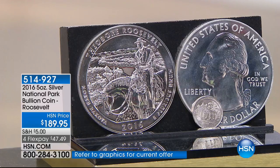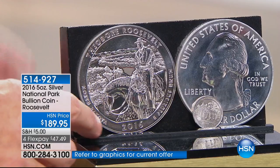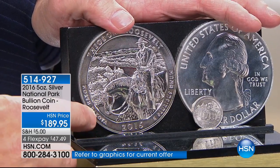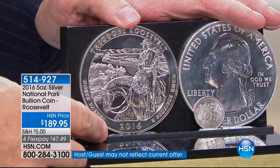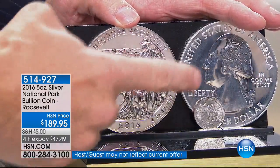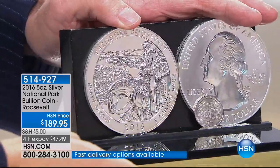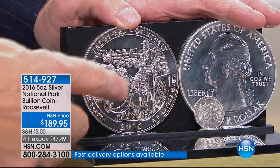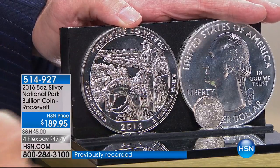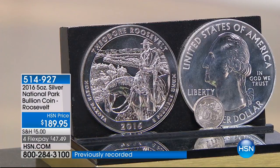You talk about resonating with people. The Theodore Roosevelt, now this is the North Dakota National Park. They're done by state, and so the North Dakota National Park is Theodore Roosevelt National Park. I think this is one of the most beautiful of all of the 5 ounce America the Beautifuls. As you can see right there, the beautiful Missouri River in the background, Theodore Roosevelt on horseback. The other thing about the Teddy Roosevelts is they were the second rarest silver 5 ounce coin from 2016.